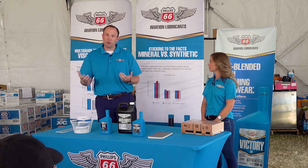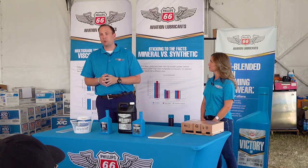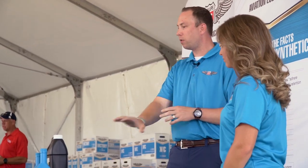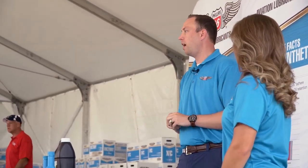Deposits are the other thing. Oxidation deposits, things like that, can degrade oil much quicker. So for Phillips 66, as long as there's leaded fuel around, we will not introduce a synthetic blend product or a full synthetic. So that's the key with all of our product lines. Whatever you see in any of our product manuals, with the exception of one product that we have, it's a Victory Diesel 10W40 product. It's designed to be used with Jet A, a different fuel type, and that is a full synthetic.